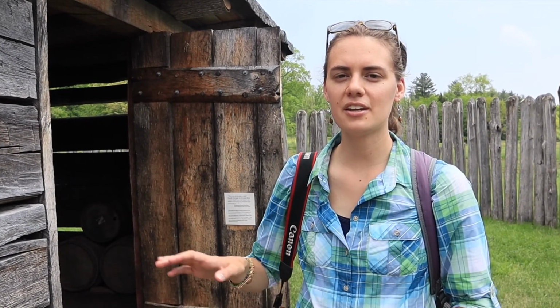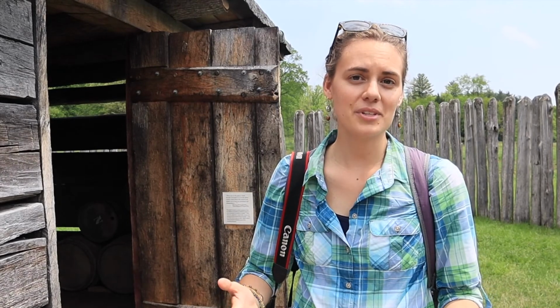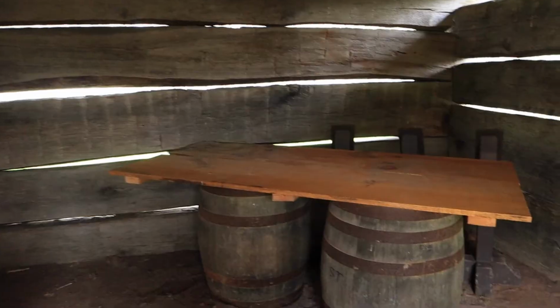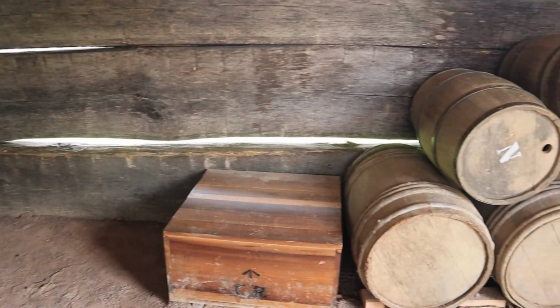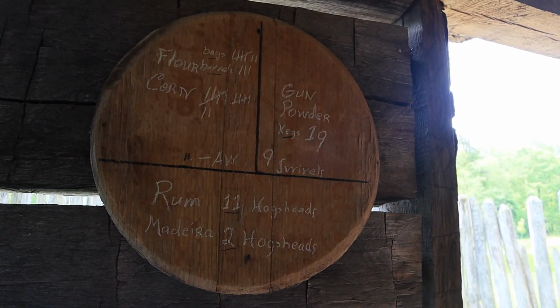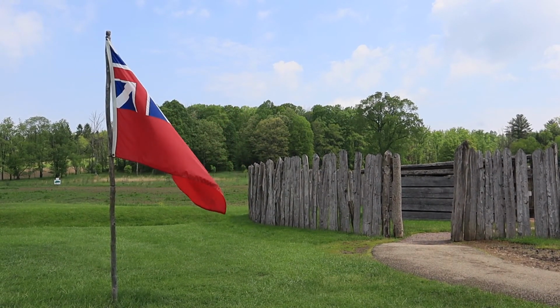So unlike forts like Fort Ligonier and Fort Duquesne, Fort Necessity was really just built to protect the supplies that the Army had here. It was really built out of necessity to protect these really important supplies. This is a reconstructed version of what the little log cabin that stored all of the supplies could have looked like. They had supplies like their shot, their gunpowder, and of course their rum. And so this is what they were trying to protect while the British were being surrounded by the French and the Native Americans.